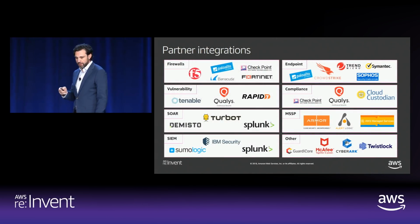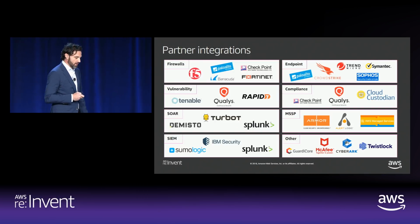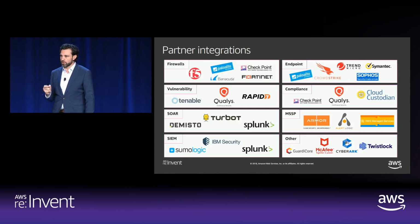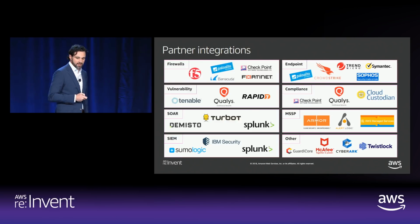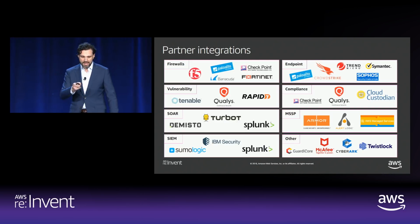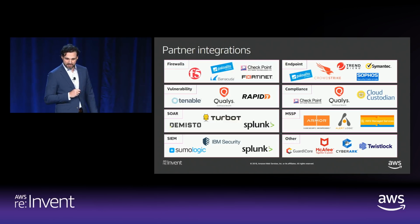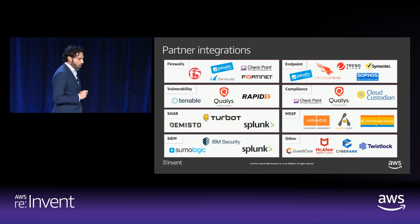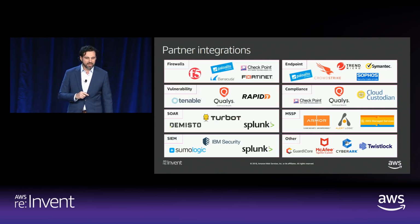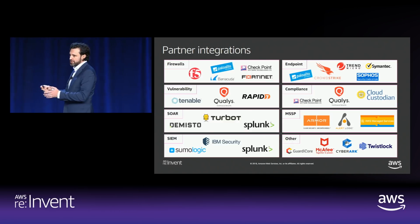All right, so partner integrations. This is actually probably something I'm most proud about this launch. We really built a great community during this initial build-out process. We have 29 different partner integrations from 24 different companies. You can see that some of the companies actually have built multiple integrations, like Splunk, Qualys, Palo Alto, and Checkpoint. All of these integrations are fully integrated with the AWS finding format. So when you turn on these integrations from these partners, they're pushing their data already parsed and normalized into that AFF format.